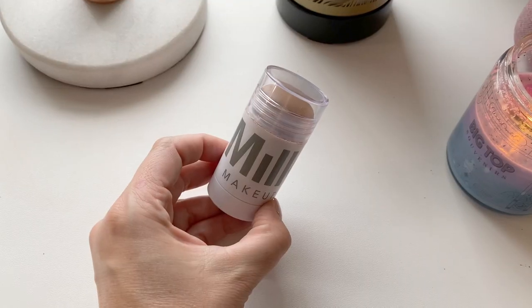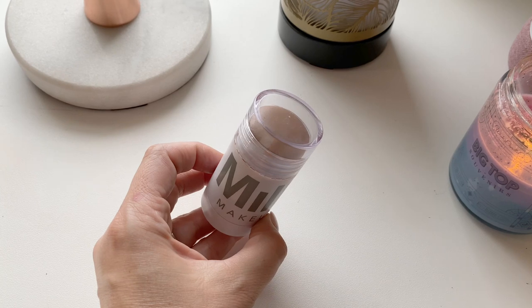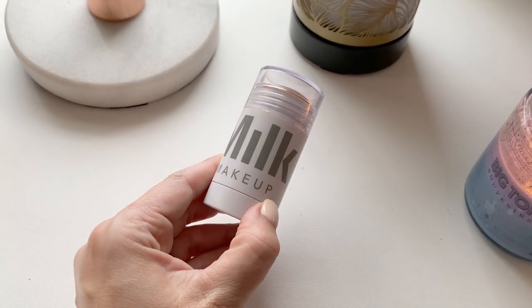For M, I went with the Milk Makeup Bronzer Stick in the shade Baked. It's just so good, you guys. When you break it down per ounce, it's actually not that expensive. It's around $20-ish, and it's incredible. You can put it directly on your face, get it on a sponge and put it on. You can use a brush. You can apply this any way you want.